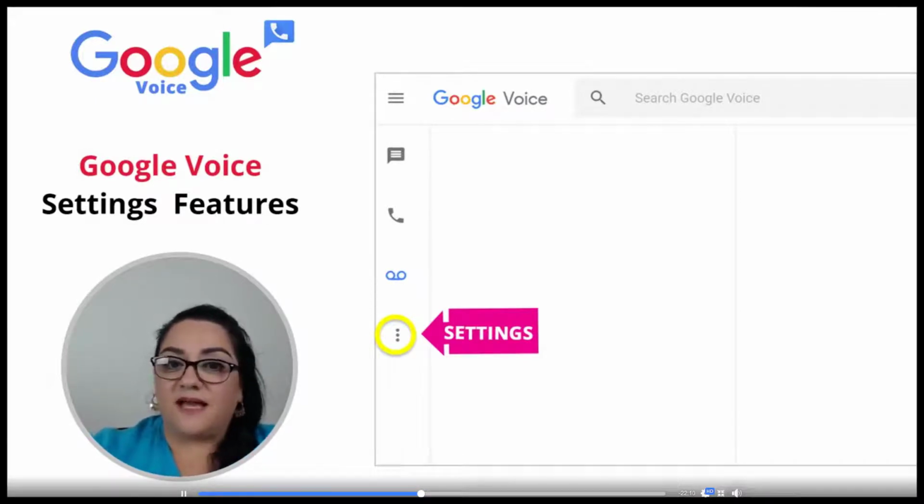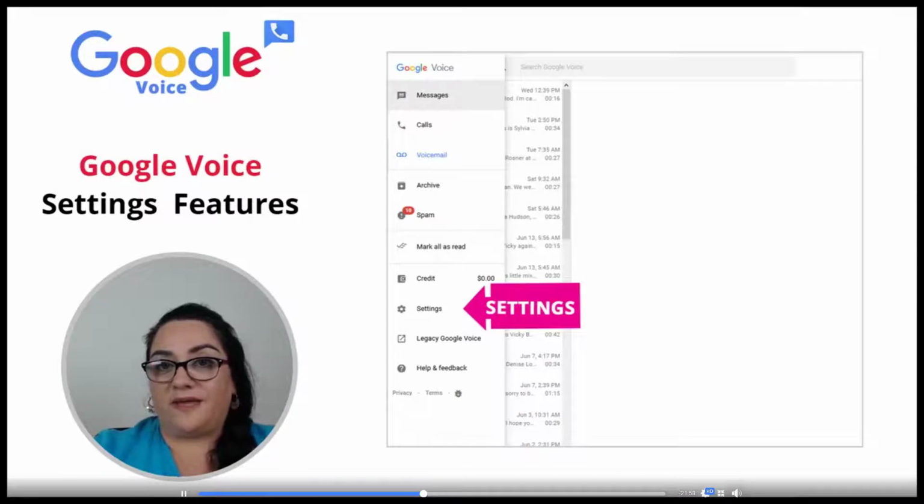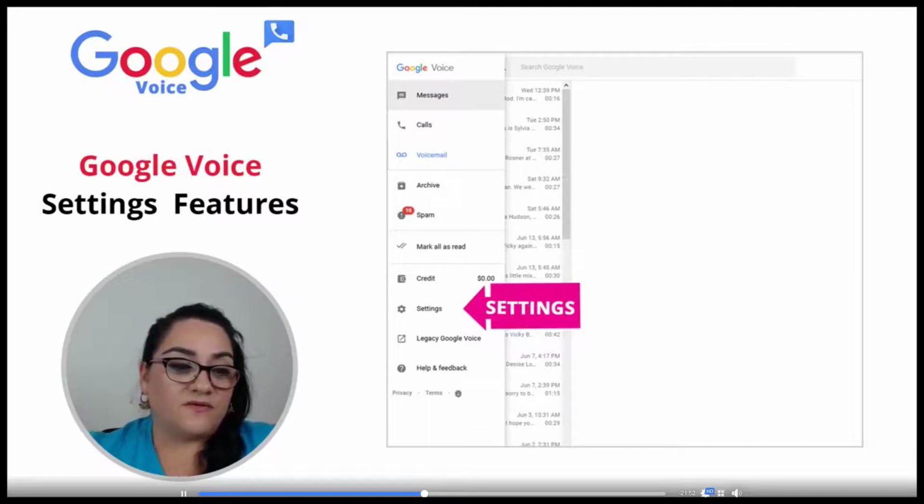So you go back to your app and you click the three dots at the bottom. That's the settings feature. And then you'll click settings again. This is going to open up everything to customize this app for you so that you'll never miss a text, you'll never miss a call or a voice message.